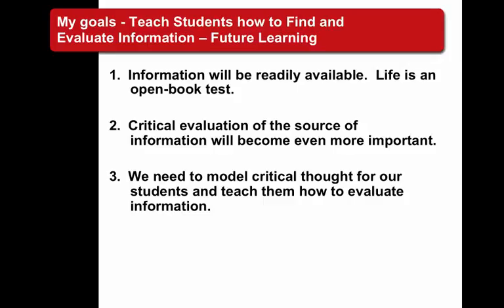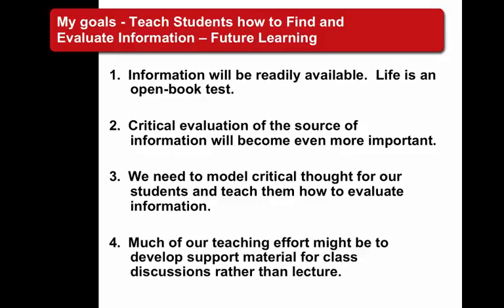And we need to model as faculty, our value add is to model the critical thought for our students. How do we think about information? How do we look at the limits of things and teach the students how we evaluate information so that they can do the same thing, evaluate information for their ability to learn a subject. And if we do this, we realize that much of our teaching effort might be diverted out of the platform lecture per se and into developing support materials, which can go on the internet or other ways to support class discussion, rather than just giving another lecture, which will repeat the same facts that are readily available many other places.